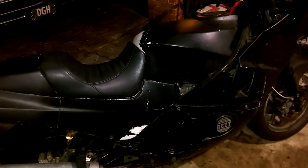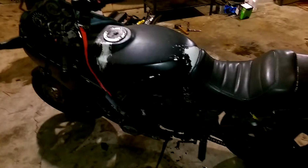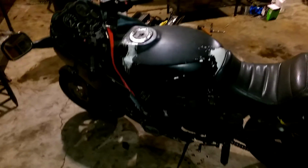Because whoever did the engine work on the bike as far as the intake and exhaust, I imagine that's where they stopped. What seems like has happened is they've done all this and haven't jetted the carbs enough or adjusted the idle mixture screws or anything like that to really compensate. So we've got a very lean bike right now.